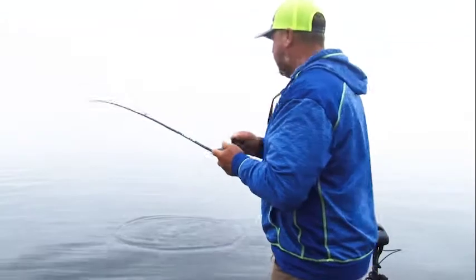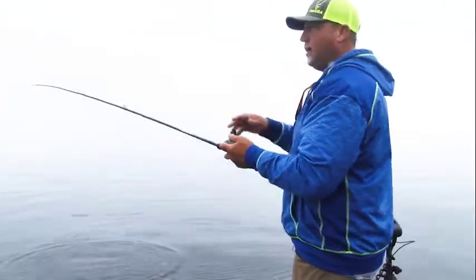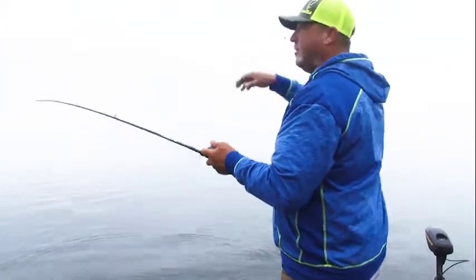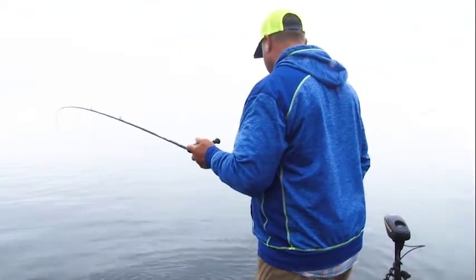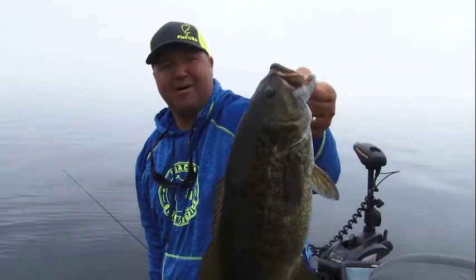That's the thing when you're working these poppers, even if you're out over deeper water, these fish will be kind of cruising all over. You really got to be visual. It's a fun visual bite because you can watch the fish boil up over a distance and cast to them. Good looking fish there. By far my favorite way to fish top water for smallmouth.